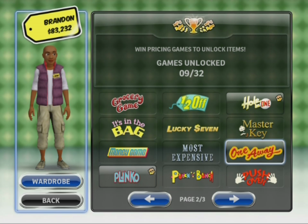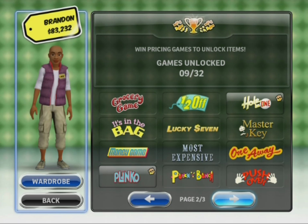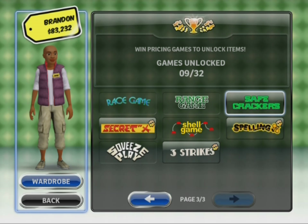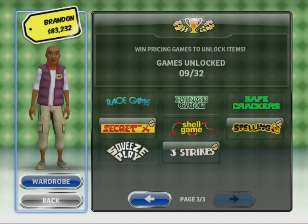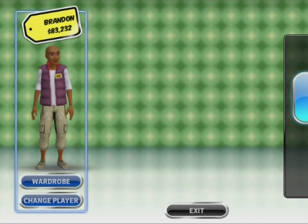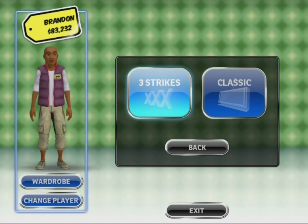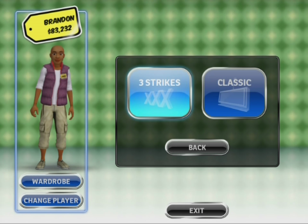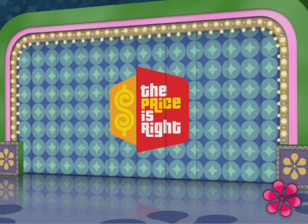Maybe we get Punch a Bunch, One Away, Master Key, some of my favorites. Safe Crackers is a good one too. But we'll see how we do. But anyway, let's go ahead and jump right into it. Single player mode. We're going to play the classic Three Strikes version. And hopefully you guys are ready for some Price is Right fun for the next half hour or so. So lock yourself in. Let's play the Price is Right.